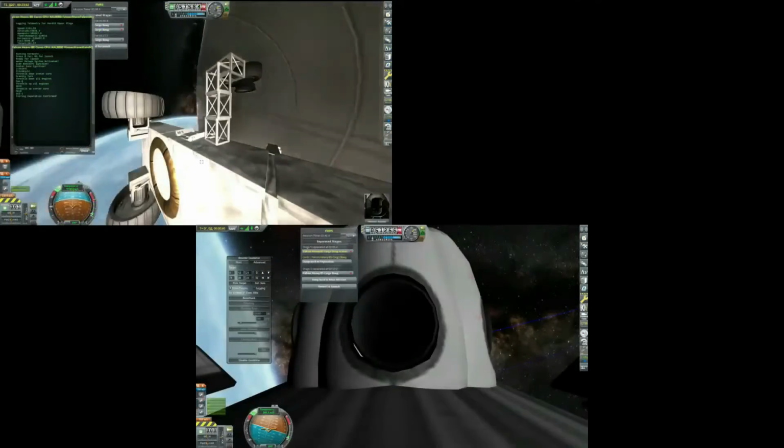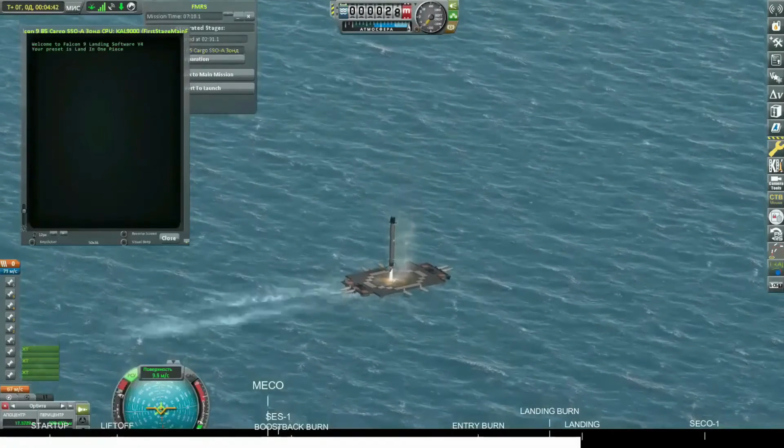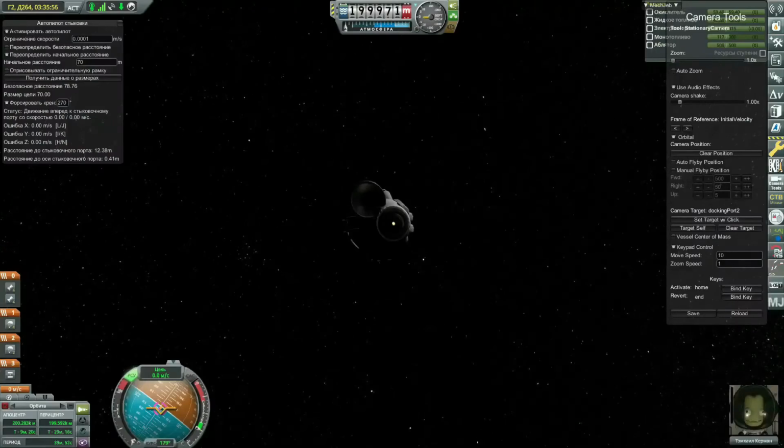Ten, 9, 8, side booster ignition. 6, 5, 4, 3, 2, 1.